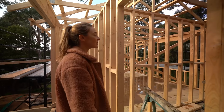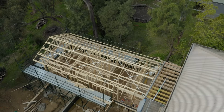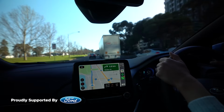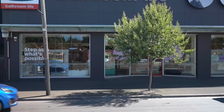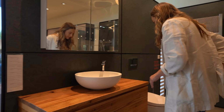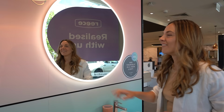Size, like it's narrow, like I was nervous about how narrow it was, but I can work with this. Loving the curves in that. It might be too high tech for me.